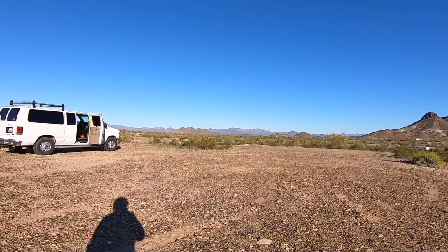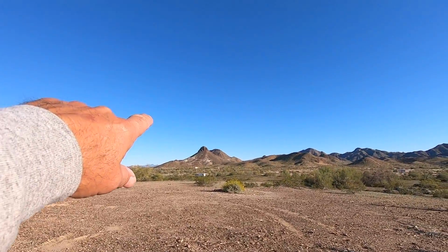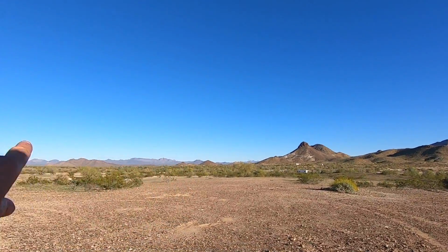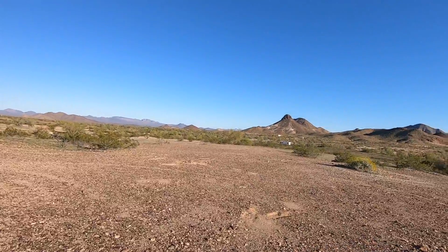All right, well, I'm going to get the drone out. Once again, that's Dome Rock right there, the mountain. Rainbow Acres will be there, Quartzsite. And we even got a few flowers.